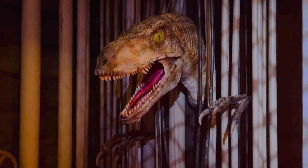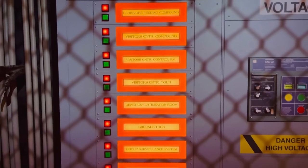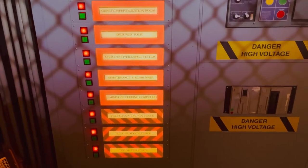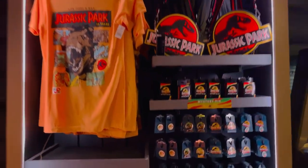And at the end of this room, here's another dino photo op with this little control room. Kind of like that scene with Laura Dern from the film. I love all these throwbacks to the original movie. It's perfect. Here's some more pins and keychains celebrating the 30th anniversary.